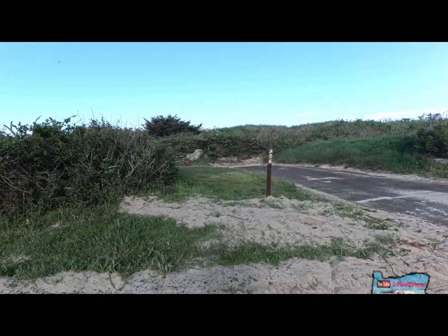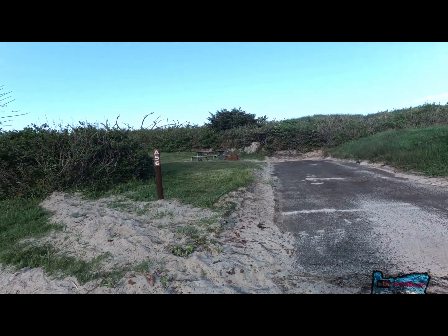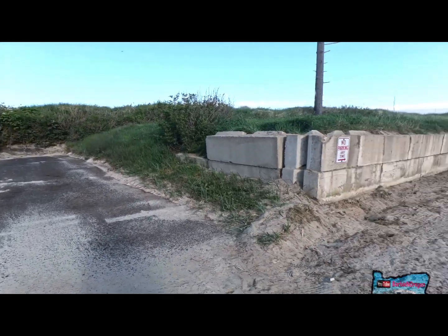A56. You will be invaded by squirrels here, 100%. When we were camping, they were all over the site, but look at, the beach is right here. See this?